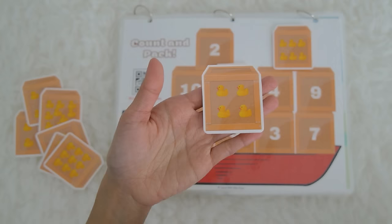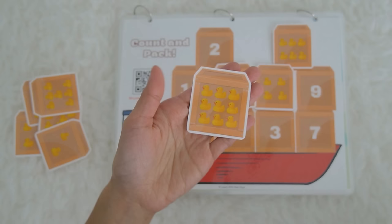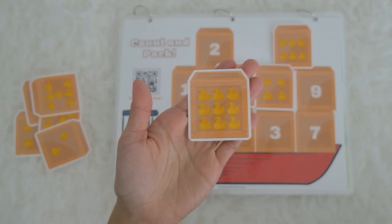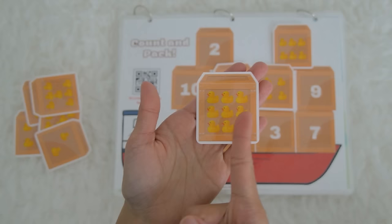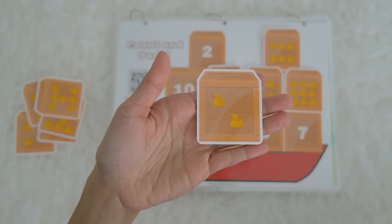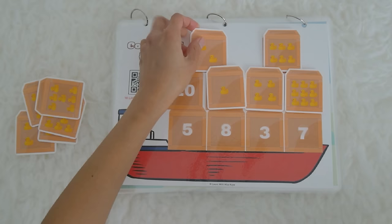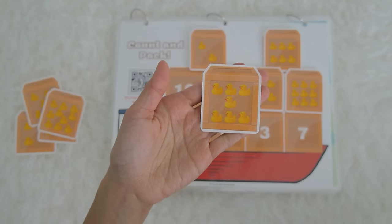How many rubber ducks? 1, 2, 3, 4. Where is number 4? Number 4. Ooh, there are so many rubber ducks here. Let's count. 1, 2, 3, 4, 5, 6, 7, 8, 9. There are 9 rubber ducks. Where is number 9? Number 9 is right here. How many rubber ducks are here? 1, 2. Where is number 2? Number 2. 2. Let's continue.